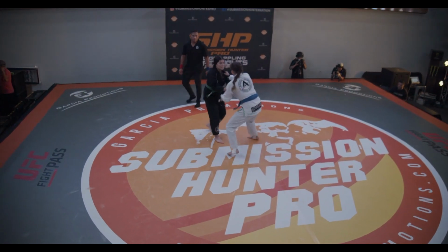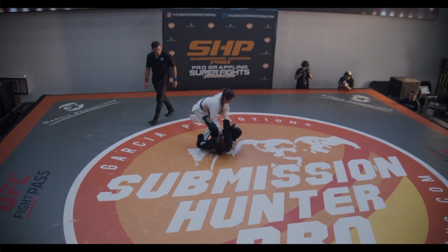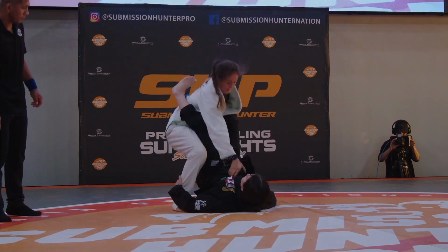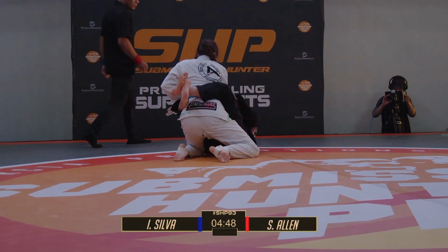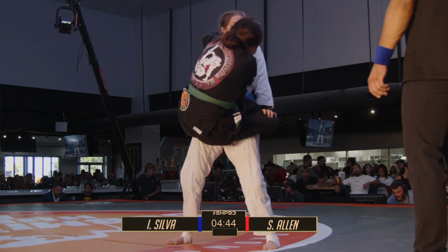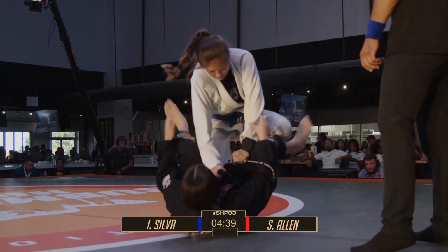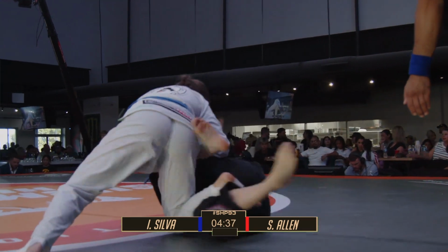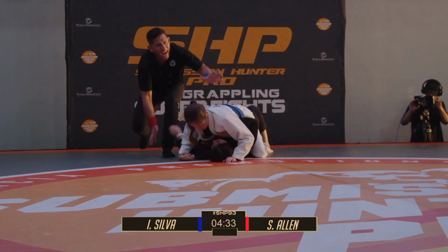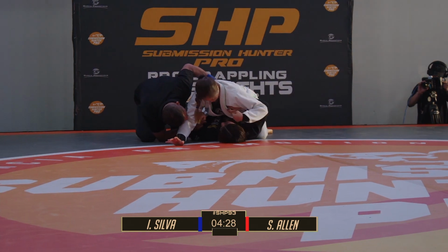Let's see a little more patience as the kids get older and the belts get higher, a little less franticism. Okay, we see a guard pull, and then into a carpet sweep attempt. Solid work. Silva really has that tight guard. And then we get a transition to mount. Beautiful work from Sophia Allen.